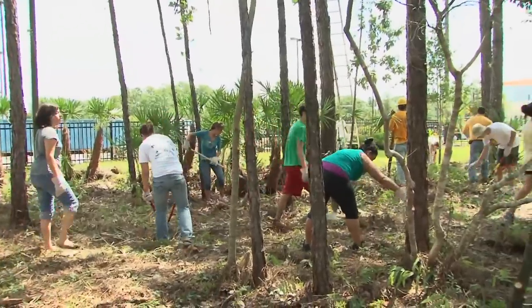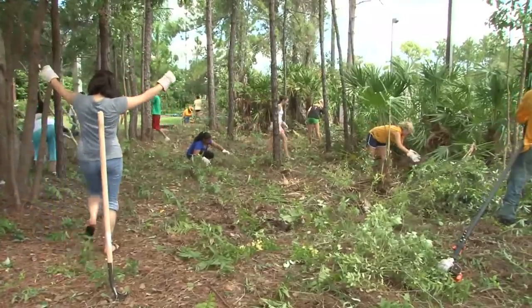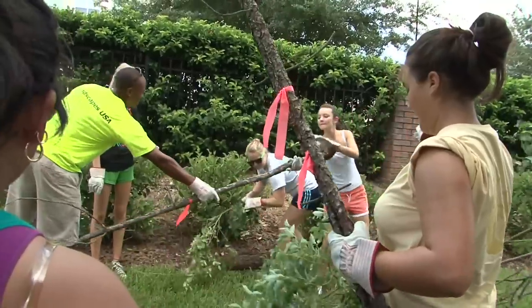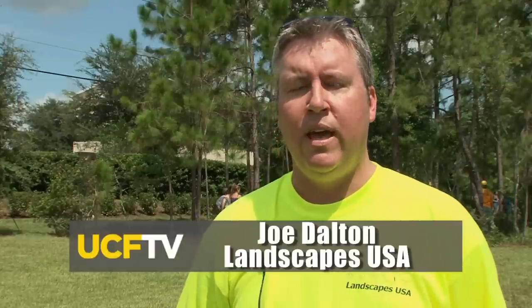Today we've invited some students from UCF to come in and help us build our sensory garden for our students at our East Orange campus. This school is for students with special needs, and so they're building a garden that's going to be handicapped accessible for students here, and it's also going to be something where they can go and experience and work on using their senses.